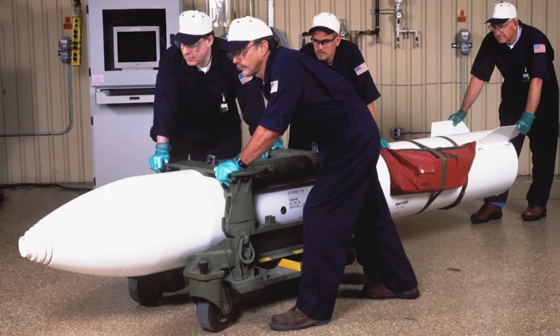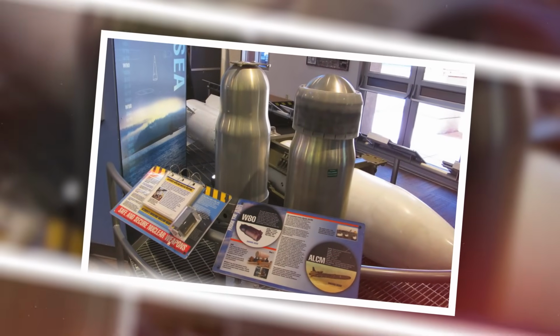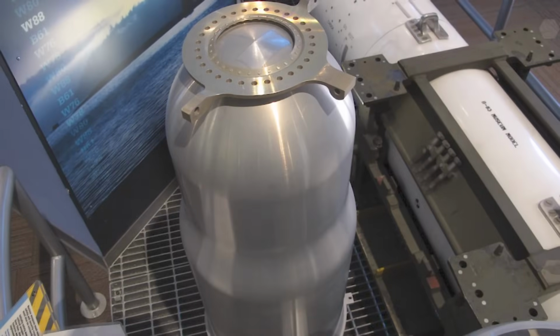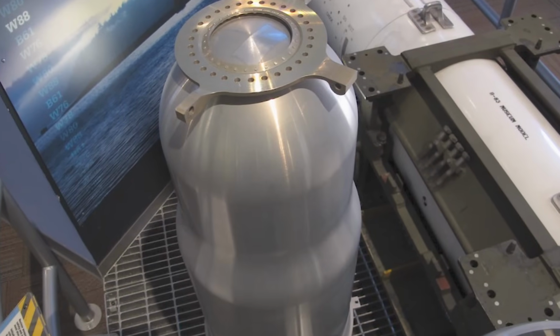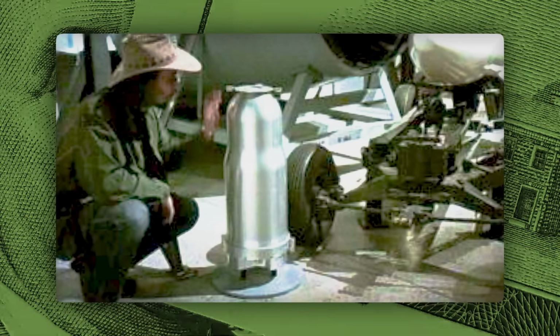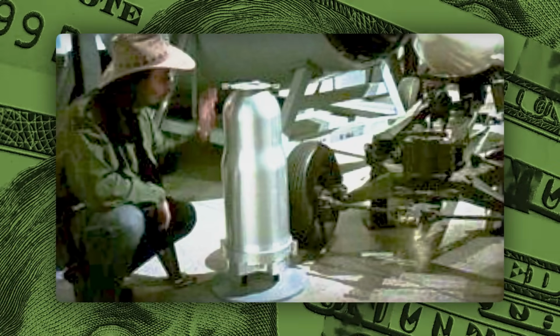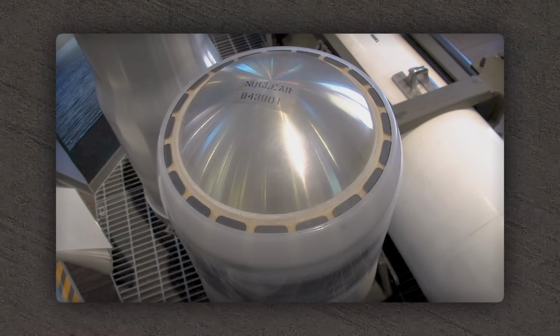ensure strategic superiority. This two-stage weapon packs its punch with thermonuclear fusion, which makes it more powerful than traditional atomic bombs. This means that in a single strike, the W80 can obliterate anything in its path. The flexibility in its yield allows for different tactical uses, making it adaptable to a variety of military scenarios. One thing's for sure, the W80 is a game-changer in the world of nuclear weapons.